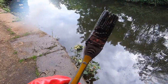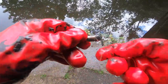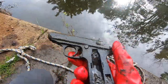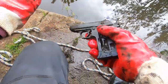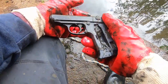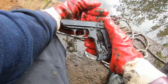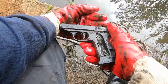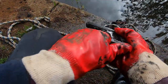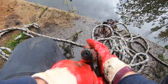A nice paintbrush. Nice little fishing weight there, folks. In the shape of, and no, it isn't. Right, there you go. It says on it, Walther. Carl Walther. That needs checking out, I think, folks. Don't think it's a real gun, because where's the clip go? Can't be a real gun. It's got to be a pellet gun because of the end there.